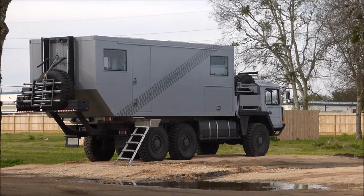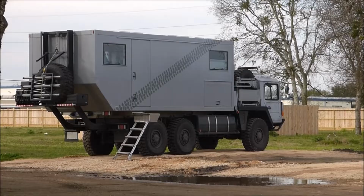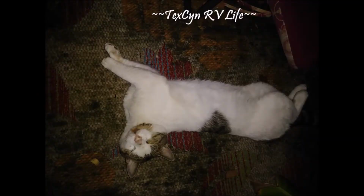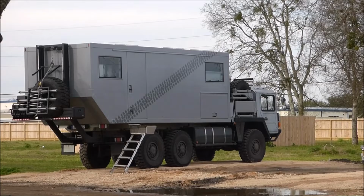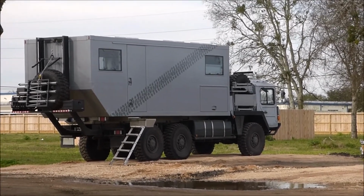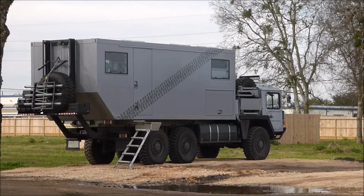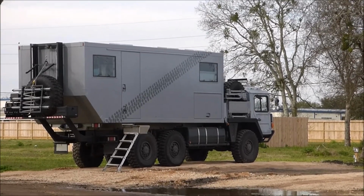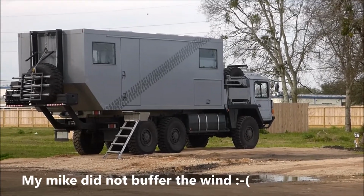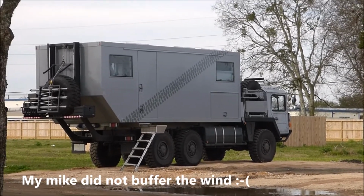This is the MAN. It's what it's called, a MAN. This thing is awesome. It's German, and the people are from Germany. They came in yesterday, and of all parks, they came into our park. I'm flattered. This is awesome.